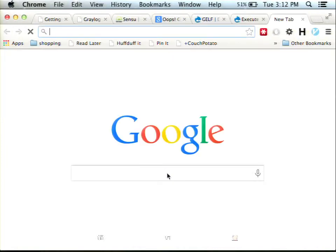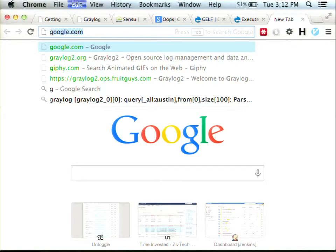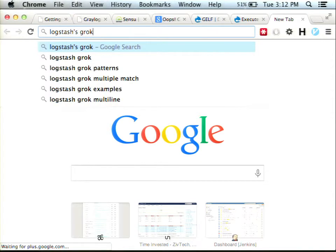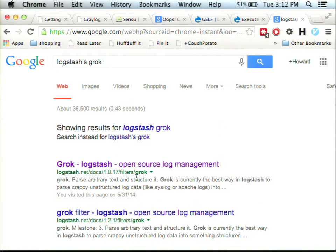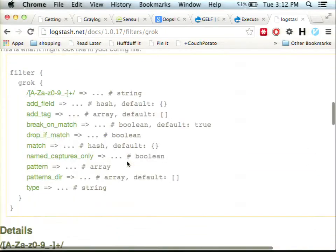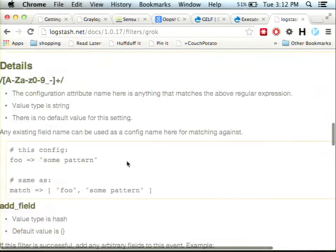One other thing that I definitely need to tell you guys about is Logstash's grok support. So what grok allows you to do is compose regular expressions out of other regular expressions, and it ships with a ton right out of the box. So what you can do is say, I'm going to make one regular expression for parsing a date. Thankfully for you, grok comes with all of the ones for all of the dates. You don't need to worry about it.